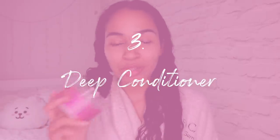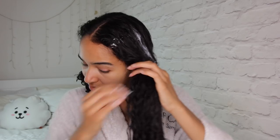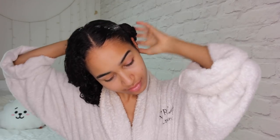I don't deep condition with every wash, but when I'm doing a full growth routine or a super nourishing routine, then of course I will deep condition. And the one that I'm using today is the Superfruit Complex 10-in-1 multi-benefit hair mask from Shea Moisture. I really used to love this. I'm starting to feel like maybe this formula isn't as good as it used to be. And I'm gonna leave this on for 1 hour with a plastic cap on.